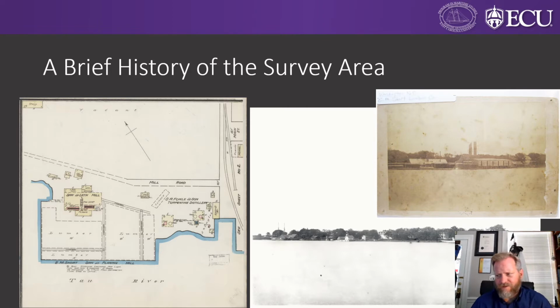So a brief history of the survey area. We know that this area was used for quite some time prior to the Civil War, and certainly after the Civil War. We've identified a map dated to 1872, which indicates that there were piles driven into the seabed adjacent to this point of land, which gives us an indication that it was probably used as a lumber holding or timber holding area prior to that point.